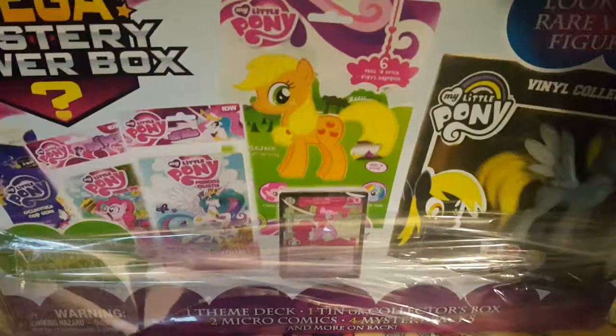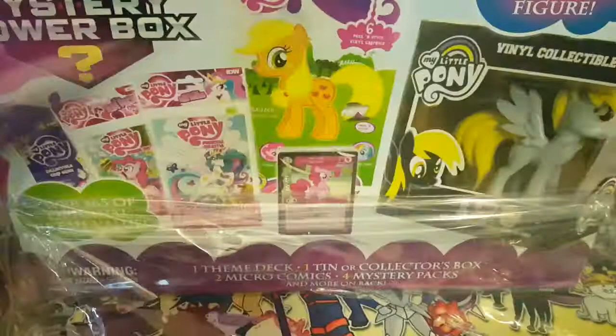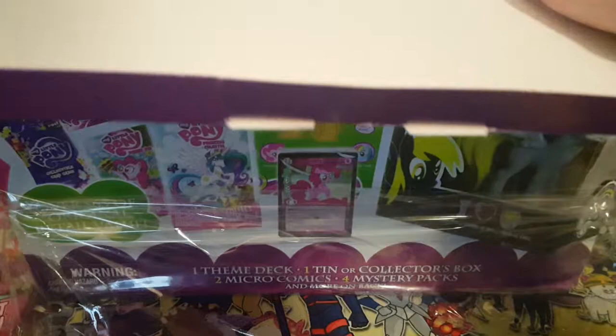This first. It's a theme deck, Pinkie Pie versus Fluttershy. Pretty cool. Maybe I'll try to learn this with a friend. We'll look at that in a sec. We got some comic books. Cool. Applejack and Twilight. I don't really have room for everything. We got a blister pack. It's got a spike thing. We'll open up all that soon.